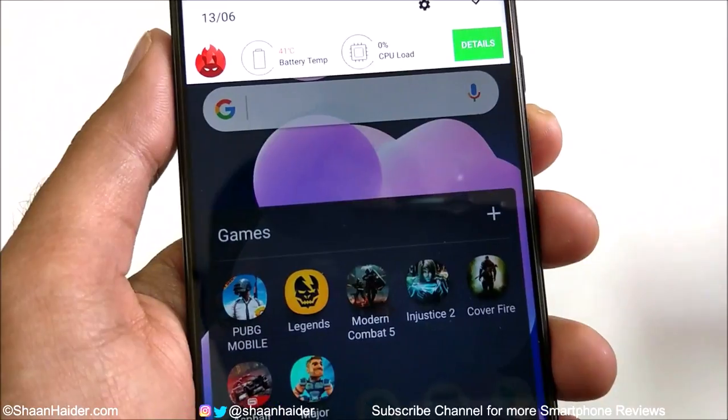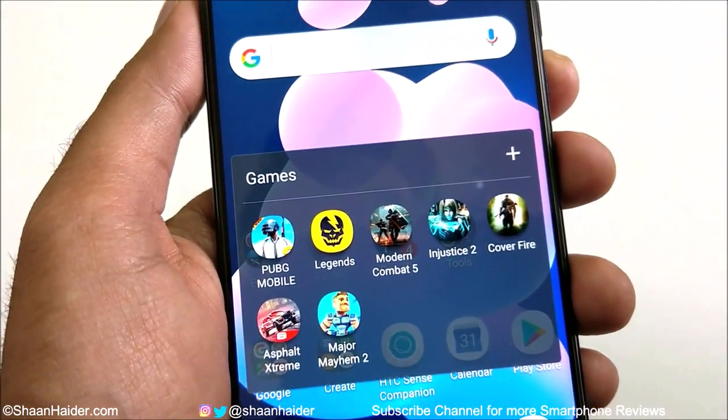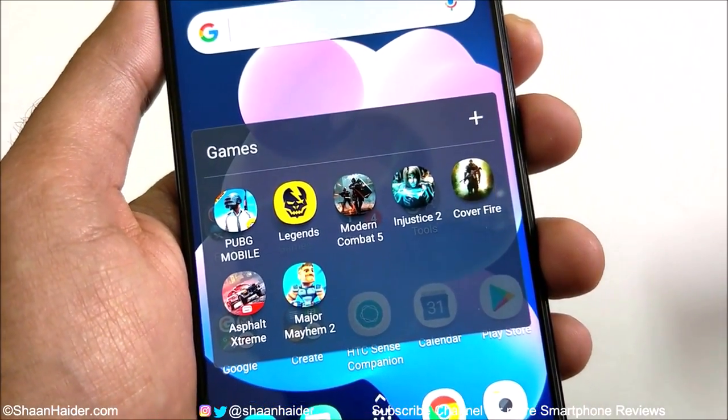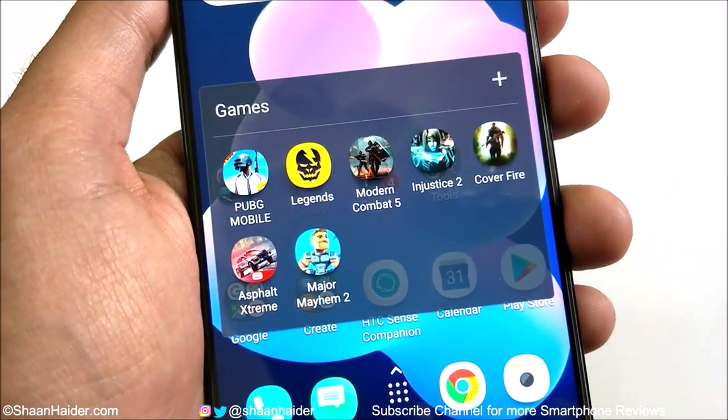It was 30 degrees Celsius when we started playing the game, especially when we played Shadowgun Legends. It was really high, but now it's going down. And it was at normal temperature when we played Cover Fire, Injustice 2, Modern Combat 5. There was no heating issue at that time.